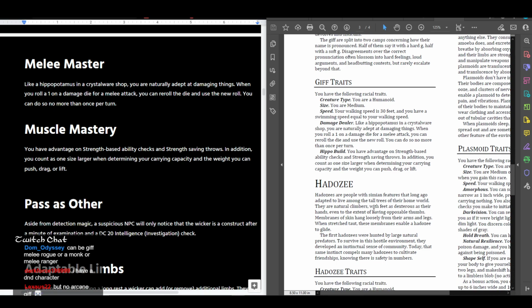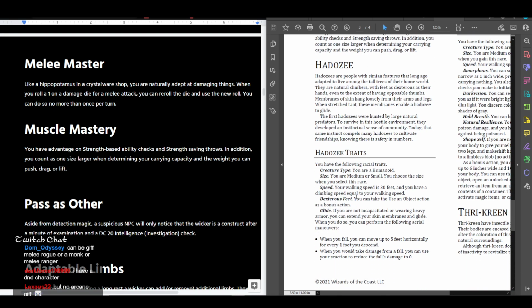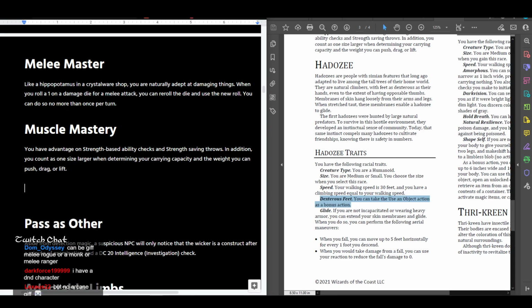Alright. Then we got the Hidozi. I thought the Hidozi were pretty cool. I like this Dexterous Feat. You can use object action as a bonus action. I mean, it poops all over the Rogue Thief, for sure, but it is pretty neat.